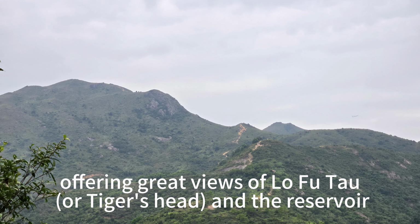That's it. This is LoFuTau Country Trail. It is pretty much the highest point of our walk today. My watch tells me it is about 354 meters high. Walk along this LoFuTau Country Trail for about 30 minutes. We will break away to an unnamed path towards Silver Mile Bay Beach.